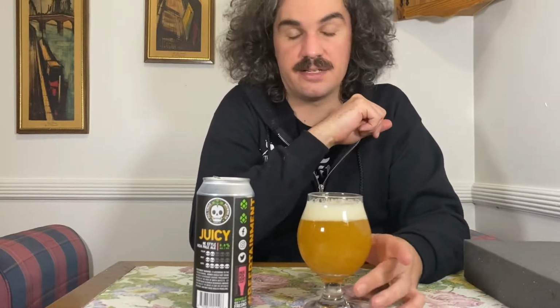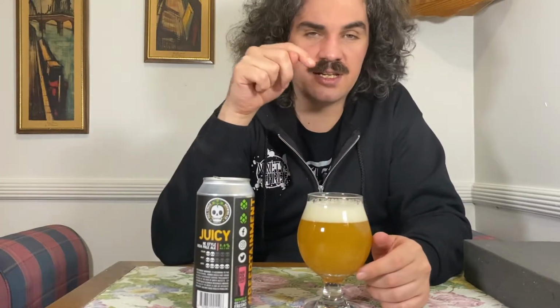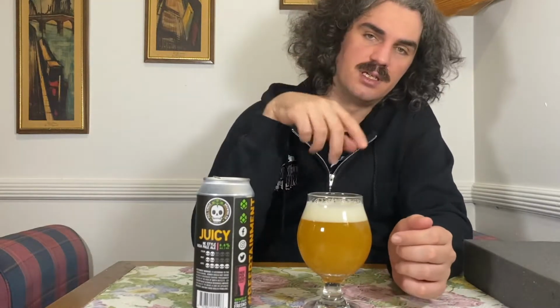It's actually funny because he also gave me this glass. I don't know if he gave me the glass the same time he gave me this beer, but he also gave me this glass.